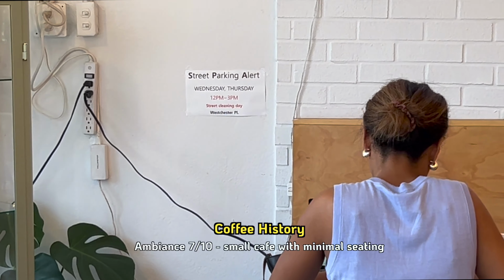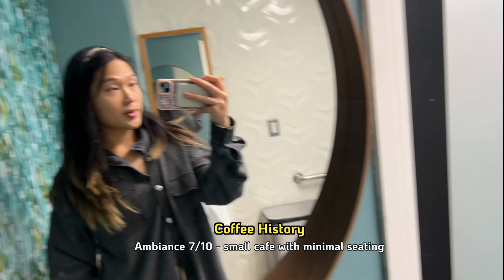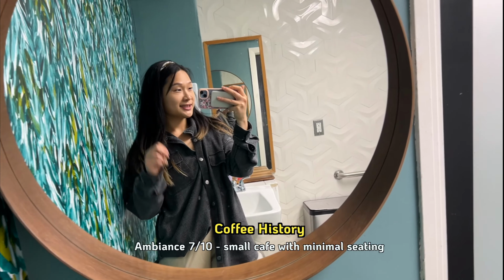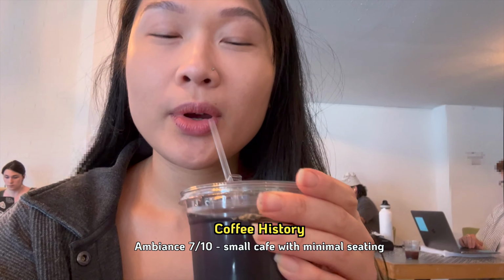I love how they're just street cleaning. The bathroom's quite clean, and there's a big mirror here. Love it. All right, let's try this cold brew.